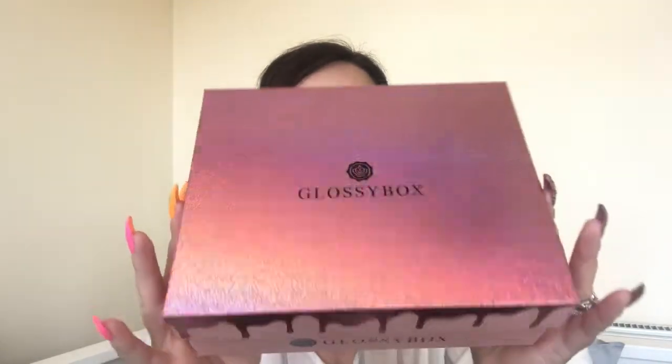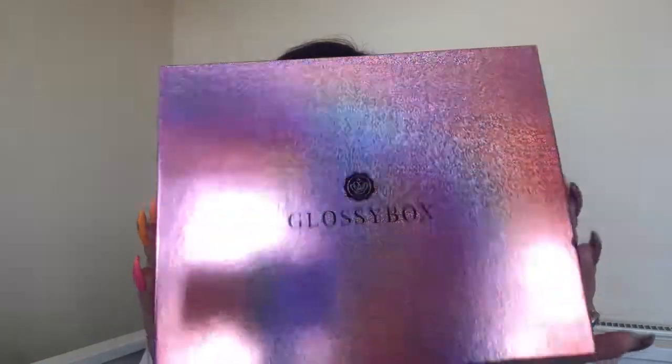Today's video is a new unboxing of a box that I've been desperate to unbox recently. It is my new Glossybox, the birthday edition Glossybox. Check that out. How cute is that box? Oh my word, it's like iridescent pink. Look at it in the light. So shiny. So I'm just going to dive right in.